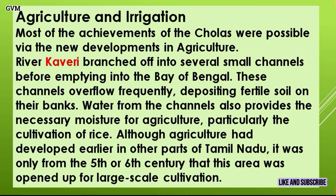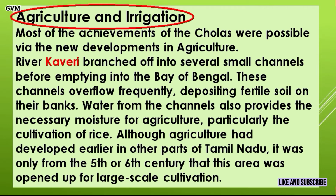Agriculture and irrigation. Students, as we discussed, most of the achievements of the Chola dynasty were possible because of the new developments that they used in their agriculture. The river Kaveri in South India, during the Chola empire, branched off into several small tributaries before emptying into the Bay of Bengal. These small channels overflow frequently, and when they overflow they deposit fertile soil on their banks, and this fertile soil helps in the production of agriculture.